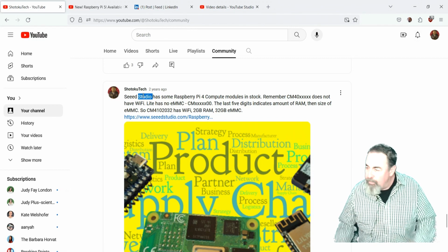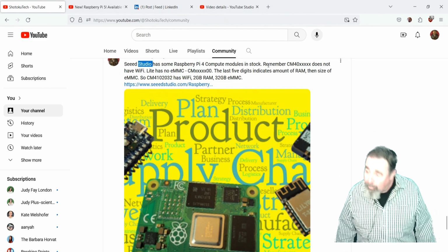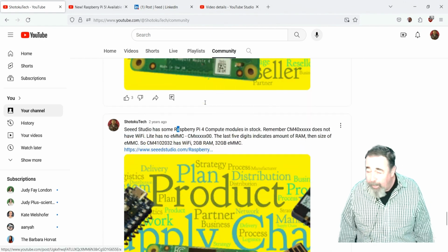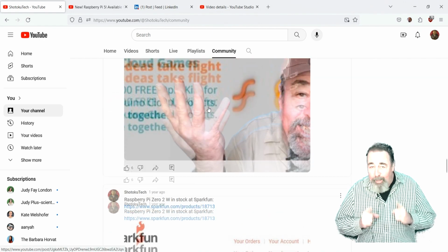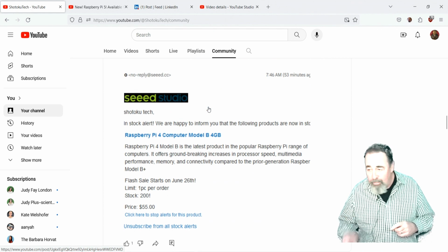I discovered Seed Studio a couple of years ago when I was looking for Raspberry Pi 4 alternatives. They have Raspberry Pi 4 in stock very frequently, and you sign up to be notified, and you just have to jump on it right away because they'll sell out again. So I recommend, if you're looking for something and it's scarce, go ahead and sign up for notifications. And Seed Studio has been very good.